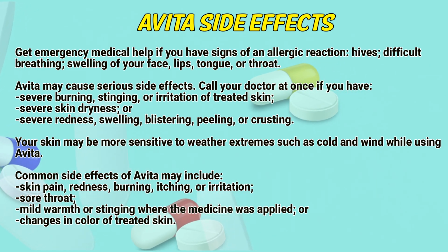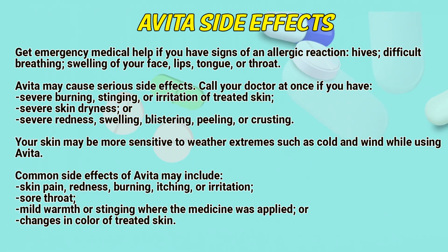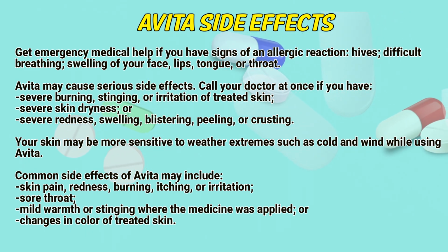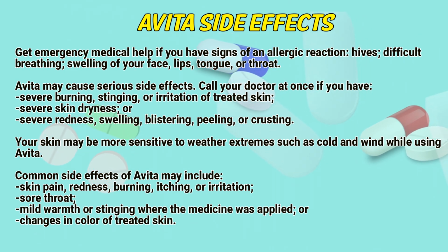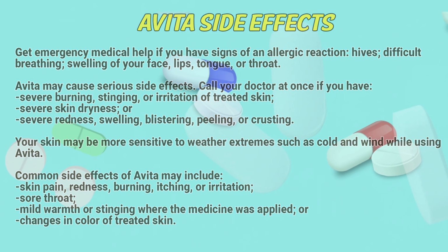Call a doctor at once if you have severe burning, stinging, or irritation of treated skin, severe skin dryness, or severe redness, swelling, blistering, peeling, or crusting. Your skin may be more sensitive to weather extremes such as cold and wind while using Avita. Common side effects of Avita may include skin pain, redness, burning, itching, or irritation, sore throat, mild warmth or stinging where the medication was applied, or changes in color of treated skin.